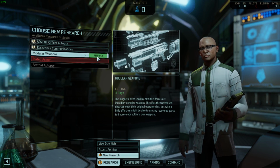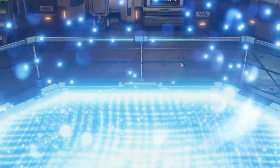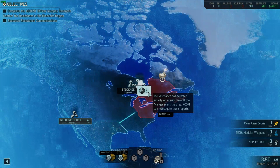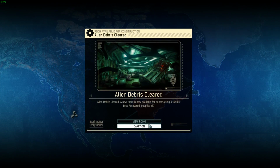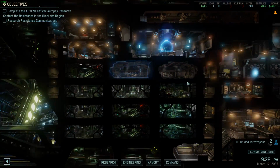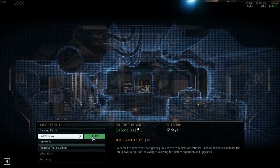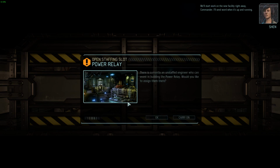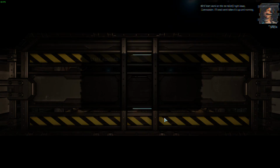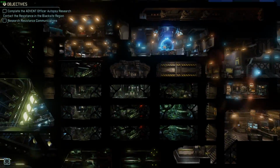We're going to go with modular weapons first. Because I'm trying to get this engineer before. Okay, so what I want to do is build a power relay in 1. So I'm going to start the power relay. That's going to take 12 days. And I want to start the infirmary. So power relay first. And then when we get this new guy in a second, I'm going to use him to build the infirmary.